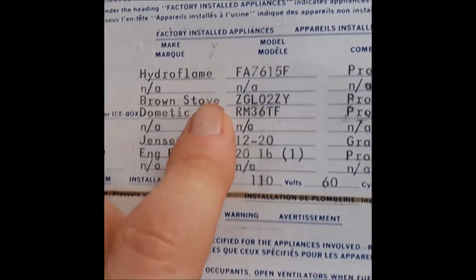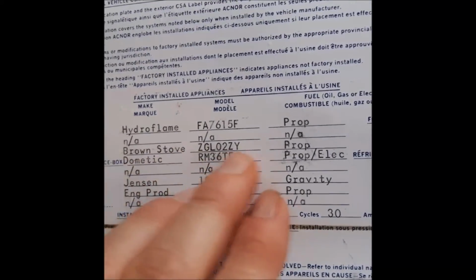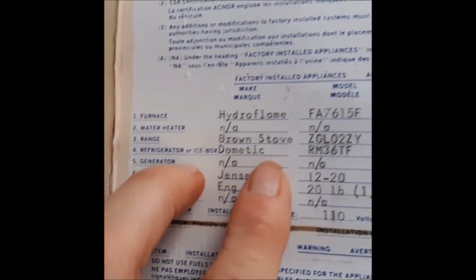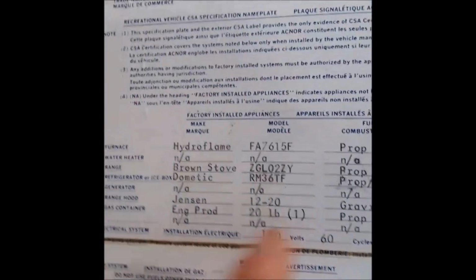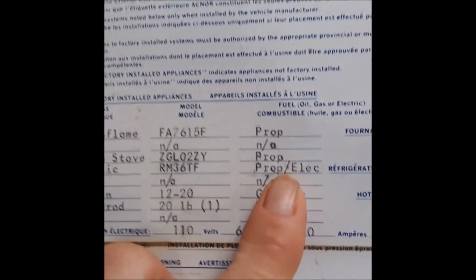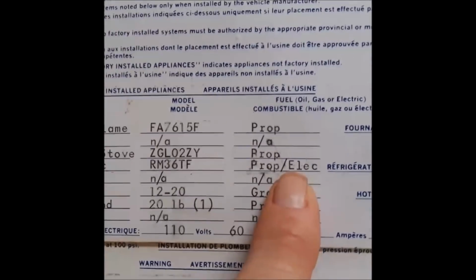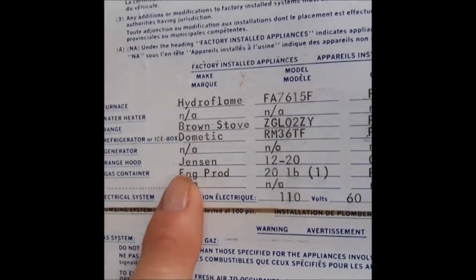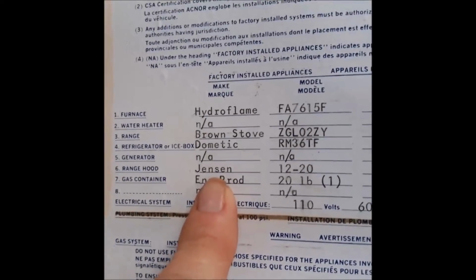What else do we got? We got a brown stove that you've kind of seen. This I will use once I get the propane system checked. It's a 2-burner stove. The refrigerator is a Dometic fridge. That's a pretty popular brand. It is propane powered, and it also has a switch to run on electric, so you can run either or. No generator on the vehicle. Range hood, you've seen the range hood already. This guy here, it's gravity fed, meaning whatever steam and hot air rises goes out there. Showed you a million times.